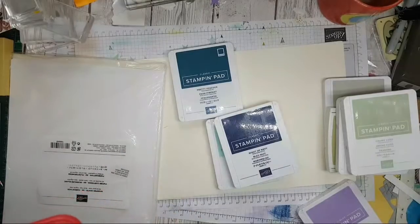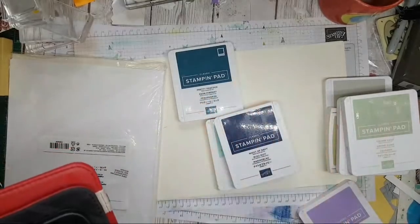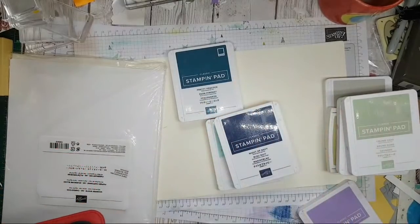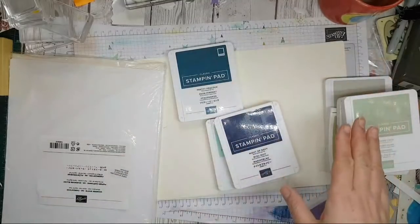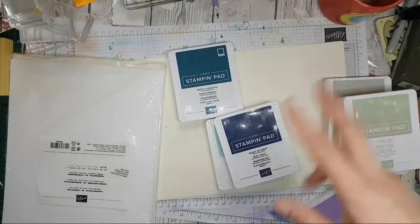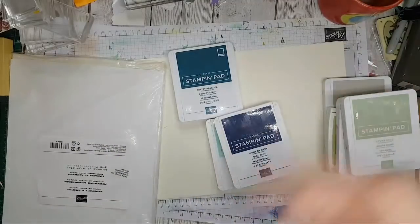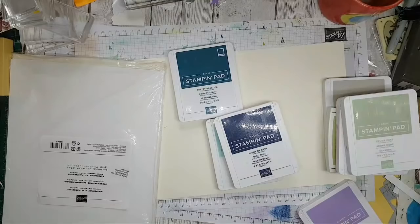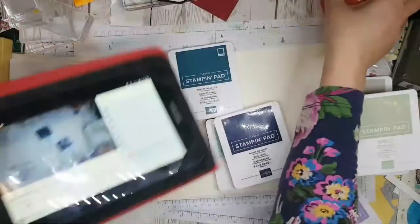number stamp set you want me to do. Up to 5. Okay, up to 5. So if you want to play along, you need to go and count your stamps. And if the number is too high for you, if you don't have that many stamp sets, then I will choose a number for you. You let me know how many you've got, and then I will choose. So you can play along at home.